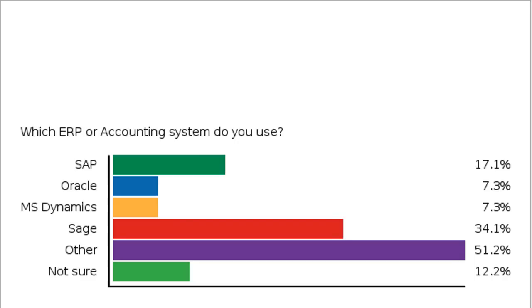I do, yes, and I can see we have a real mixture in terms of the ERP and accounting systems that the audience are using. I can see that we've got a good number of SAP users, some Oracle, some MS Dynamics. A high proportion use Sage, but by far the largest proportion use Other. And I'm now wishing that perhaps we'd added a few more points so we knew what those others were.